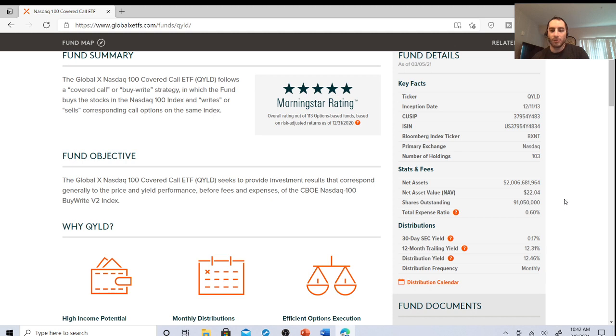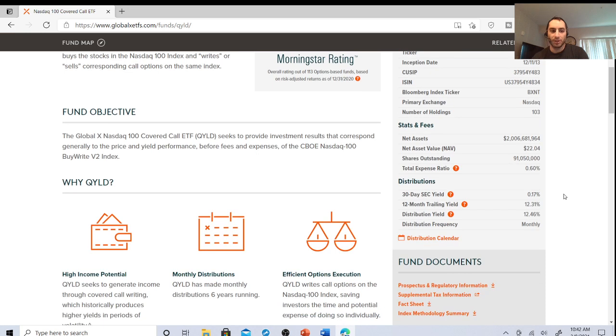And when you look at ETFs, you always want to make sure that you see the expense ratio. So that's one thing that you want to look at. The expense ratio is 0.60%. But again, these guys are doing the work for you. So this is what's really nice about the stock. The distribution yield is 12.46%.